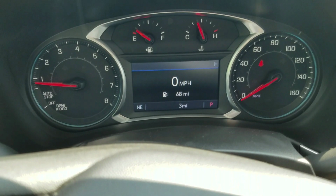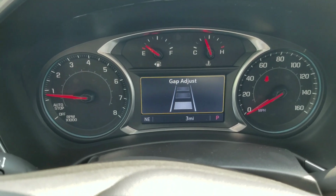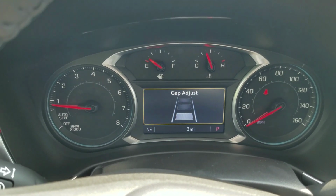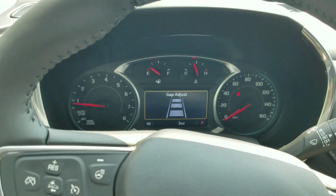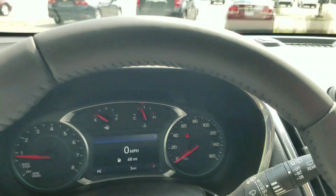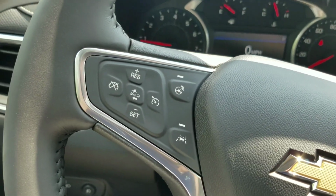So depending on your traffic settings, if you're bumper to bumper, you don't want the far setting, you want that a little bit closer. But that way it just gives you that extra safety heads up, like, hey, I just looked over to the radio for a split second and somebody cut me off and slammed on their brakes. It's a good extra feature that is standard.